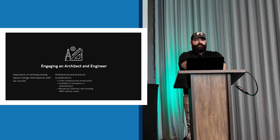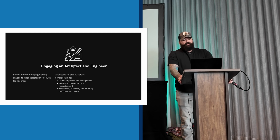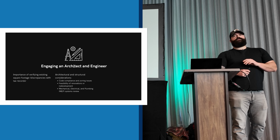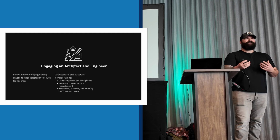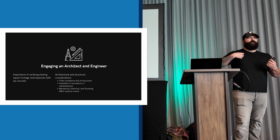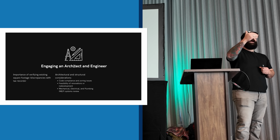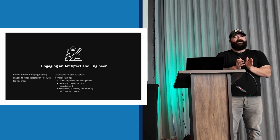When it comes to the architectural and structural considerations, just make sure that you're code compliant. You'd also go through the feasibility of renovations or redevelopment. We almost bought a hotel a couple of years ago, and I was looking at the zoning. I was like, I think based on this zoning, it might have future potential. It was 124 units, I think, and it was on a certain zoning in Nashville where I knew the further back you got off the road, the taller that you could go. It's a very interesting zoning. And it was kind of T-shaped.